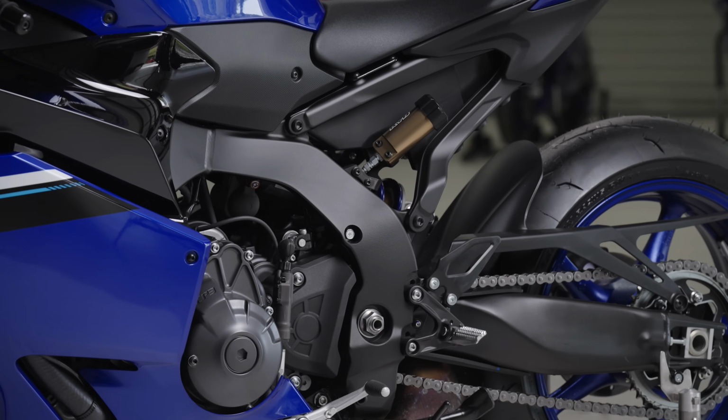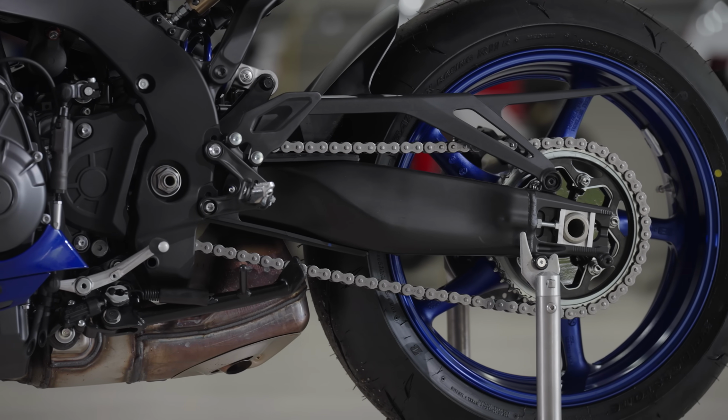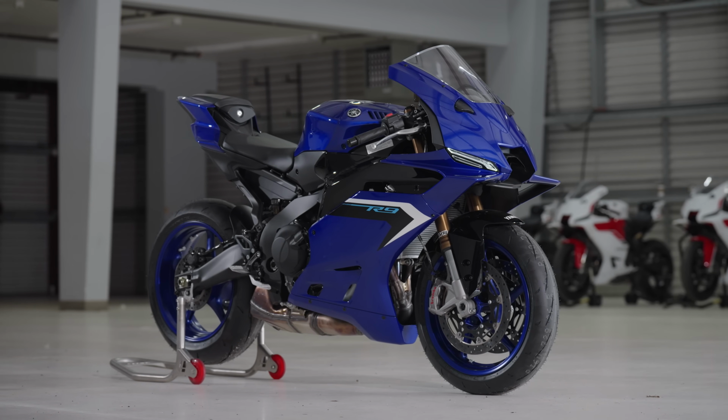Before we hit the track, let's talk about what makes the R9 special. Yamaha didn't just slap fairings on the MT-09. They tuned the ECU for smoother power delivery, they changed the rear sprocket for higher top-end speed, and they built the lightest aluminum frame that they have ever put in a Supersport.